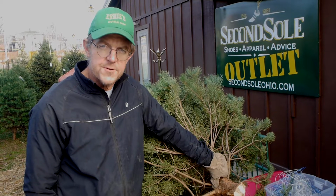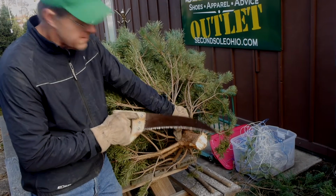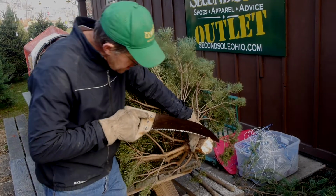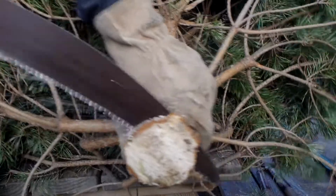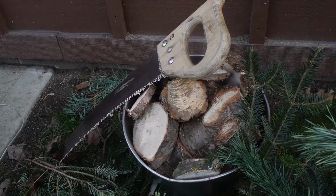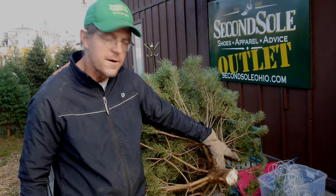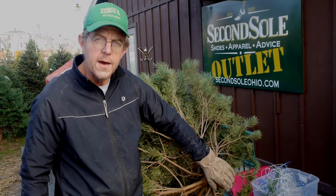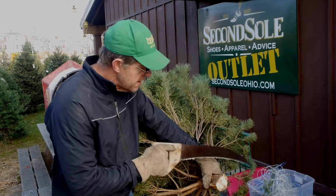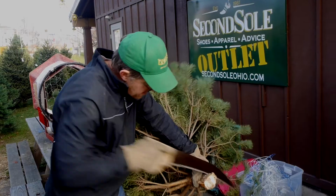Okay, after you've picked out your tree, but before you put it in your stand at home, you want to put a fresh cut on these. So just take your saw and cut off a little bit at the bottom. What that does is allows the water to go up into the tree a lot easier, because you want the water to go up into the tree so it stays fresh in your house. After these are cut at the farm, they start to heal over right away. So before you put it in the stand, take your saw and cut a little bit off the bottom.